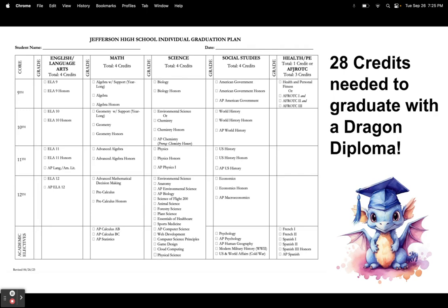This slide is an individual graduation plan, and it shows the courses and credits that you must earn in each of the four core content areas, along with health and personal fitness to have a degree from Jefferson High School. Students must earn a minimum of 28 credits, which include both content and elective classes. Now, students can earn 32 or more credits, which is a huge advantage because it allows space in your schedule to try a variety of classes. And also, it opens up space to try dual enrollment.